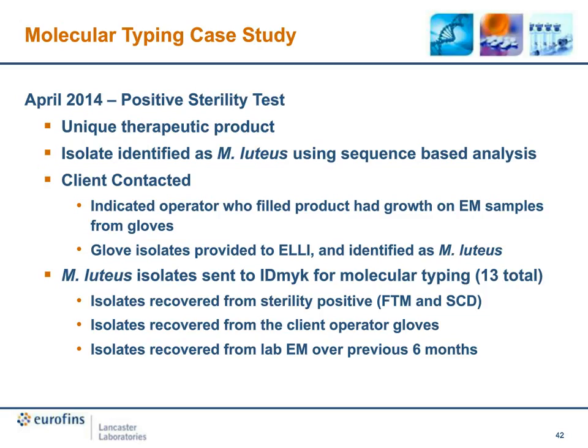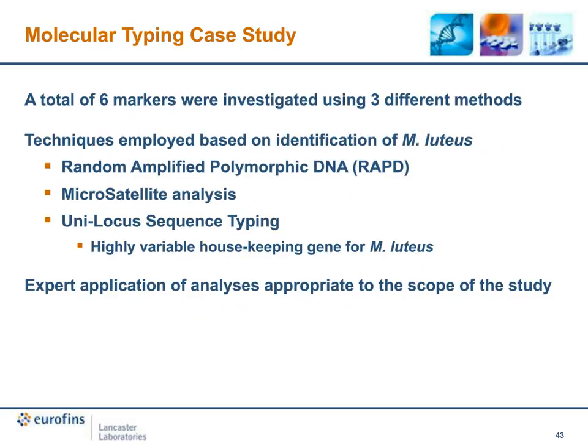Dr. Carlotti and his team evaluated a total of 6 markers using 3 different methods, based on the identification of Micrococcus luteus. This included 4 markers for RAPD analysis, looking for differences in amplified DNA segments, a marker for microsatellite analysis, looking for differences in non-coding base pair repeats, and a marker for unilocus sequence typing. Just to clarify this in relation to the multi-locus sequencing terminology we've discussed, this was a highly variable housekeeping gene for Micrococcus luteus. It contributed sufficient differences between the isolates, along with the other techniques, to thoroughly discriminate at the strain level, enough so that additional markers were not necessary.